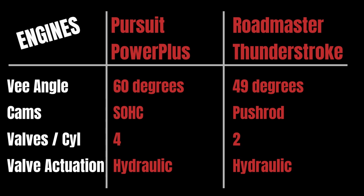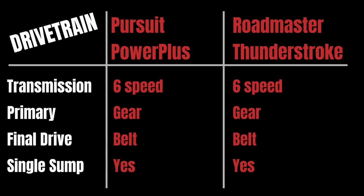Both have hydraulic valve adjusters, which means you'll never have to adjust the valves. Both are mated to 6-speed transmissions by way of a gear-driven primary, which means you never have to change a primary chain or belt. Both have belt final drive, which have very long life and require essentially no maintenance. Both have single sump oil systems, which means when you change the oil, you only change one oil and filter that feeds the engine, transmission, and primary. I point this out only because most Harleys still have 3 separate oil systems, which means more time and more money when it is time for service.